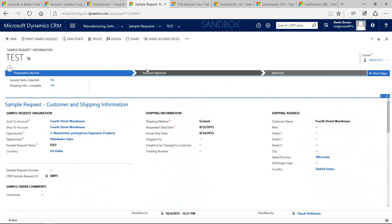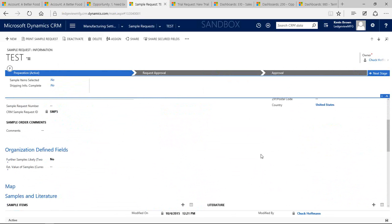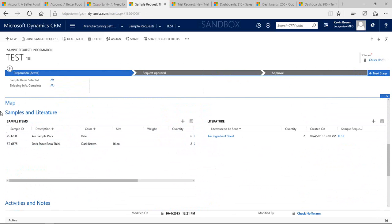And like on our opportunity record, we have that business process flow, so we're very early on preparing that sample request, and then it'll move into an approval process and a final obtainment of that approval. And we're just basically capturing basic information as to our sold to, shipped to, shipping information and address. As we scroll down here, we can see the type of samples that we're going to be sending out to them. And what's really nice with this is if there's any accompanying literature that would need to go with any of these particular samples. In this case, an ingredient sheet that would go with this particular sample pack. So all of our information's there.